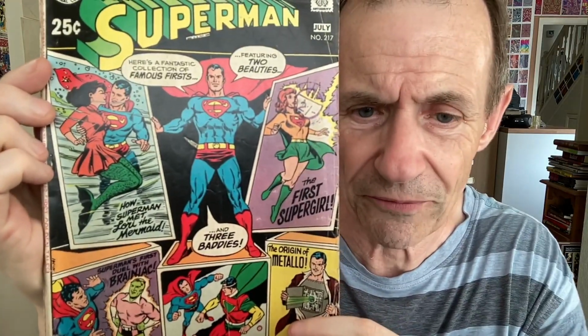But they were good stories, and again, got their Batman, Sergeant Rock. Good old Superman story there. And mermaid ones, you can't beat a good old mermaid story with Superman. And the first Supergirl. And the origin of Metallo. Viking Prince. Another series of comics that have never really been particularly reprinted. They might have been, I don't know. I've never seen a complete collection. Also Silent Night and Robin Hood.